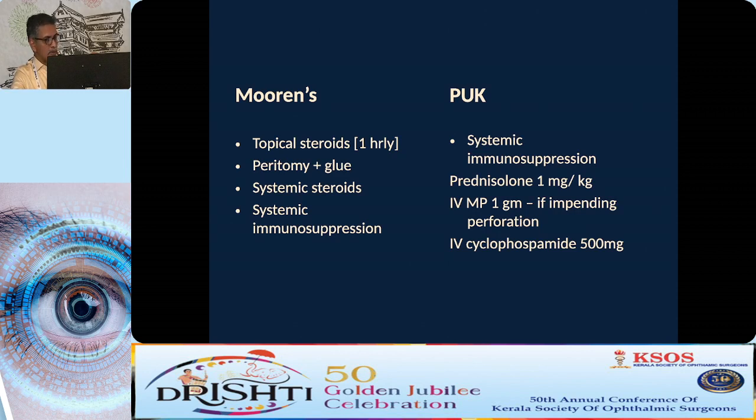Only difference is other contiguous area also might show some evidence of scleritis or some dry eye, which is suggestive of a PUK. And as is seen quite often, in Mooren's, the treatment is topical. You just give topical steroids, most of the cases will come around. And if you do a peritomy plus glue, that is, you remove the blood vessels which are carrying the antibodies and you create a barrier there by putting a glue, then you can take care of Mooren's pretty well. If that fails only, you go for systemic steroids and systemic immunosuppression. While in PUK, the treatment is basically systemic immunosuppression. First thing is you give steroids and then only think of other things.